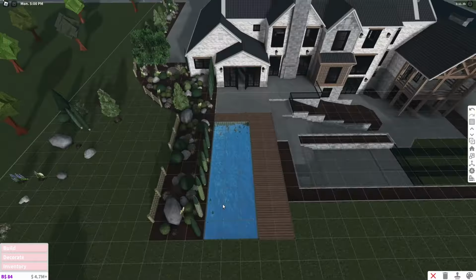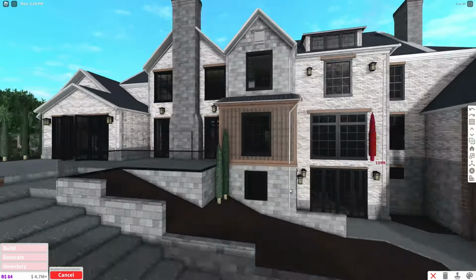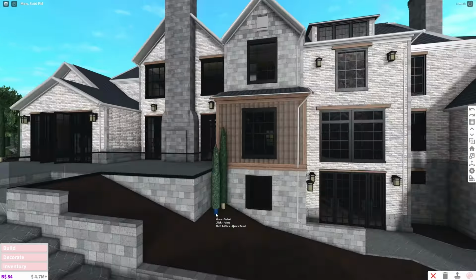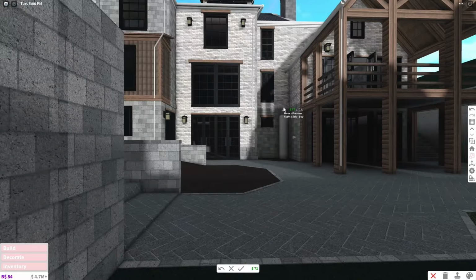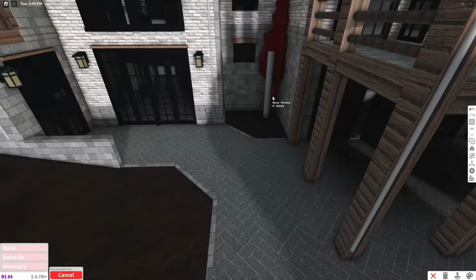I've seen that they're probably gonna add a buggy of some sort. A buggy is like a car meant for the beach, for those of you who don't know. But I'm sure a lot of you know what that is. I hope so. Yeah, it seems really cool.